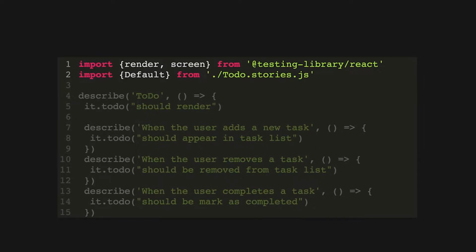So next, let's jump back into our test file, and there's a couple things we want to import. We're going to import render, which allows us to render the actual component. Screen will basically allow us to get specific elements within that DOM. And then we're also going to import that default component from our stories.